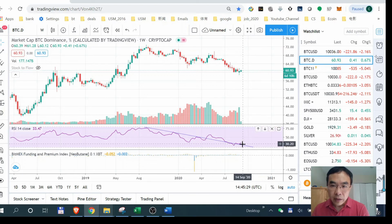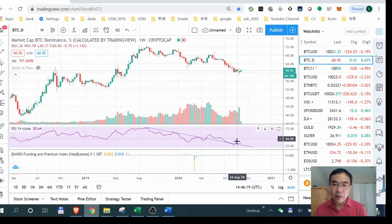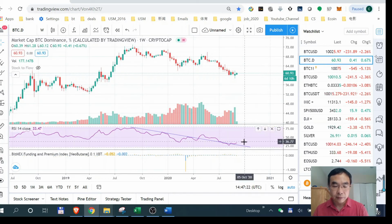If the RSI keeps going up from here, that means the funding is moving out of the altcoins and into Bitcoin. This is why I converted some of my altcoins into Bitcoin, just in case this dominance keeps going up, and then Bitcoin might gain a lot of funding and my altcoins will lose a lot of value compared to Bitcoin. So that's the warning I'm going to give to all the altcoin holders, just in case you guys missed this pattern.